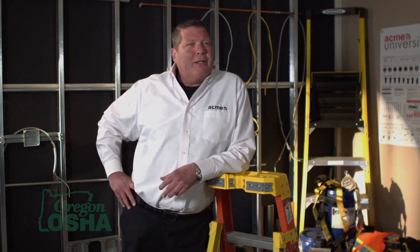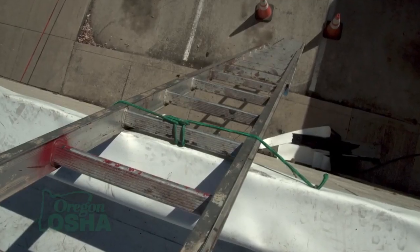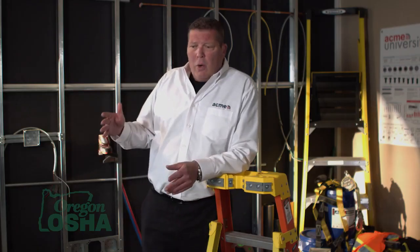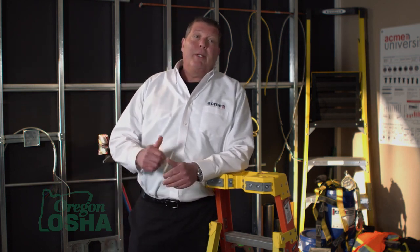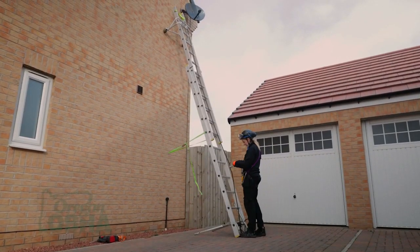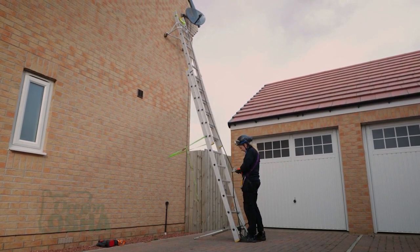And once they throw a ladder up, they think, I'm good. They don't tie their ladder off. A lot of people think, I just have to tie it off at the top. A lot of times, no. If you're near a hole or a garbage chute or anything like that, you need to secure the bottom feet too, because if it kicks out, that's just to make sure it doesn't slide. They have straps and everything now that you can just go around the bottom rung and go back in. So those are the major things you see.